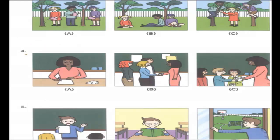Number 3. Listen to a man. Please do not climb the trees. They are still young, so the branches break easily. You could fall and hurt yourself. What does the man ask the students not to do?